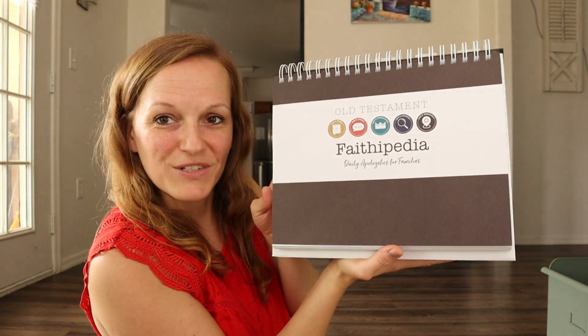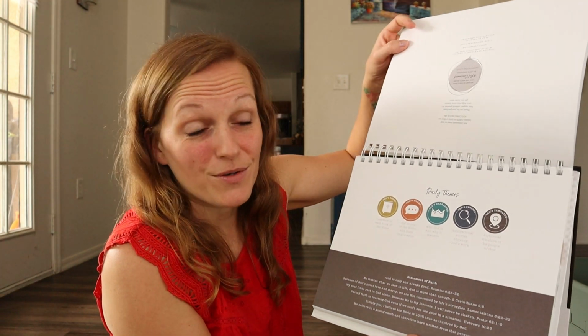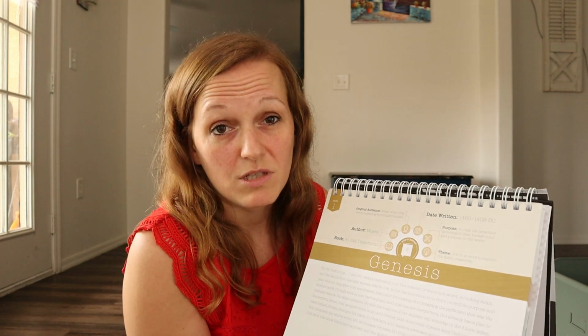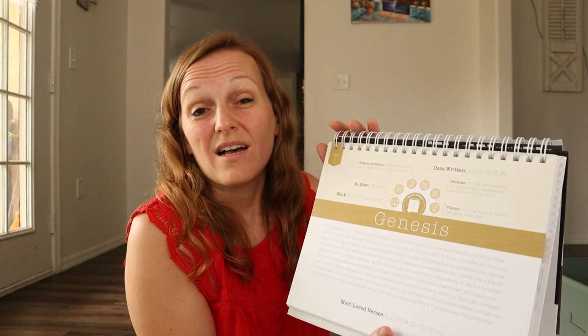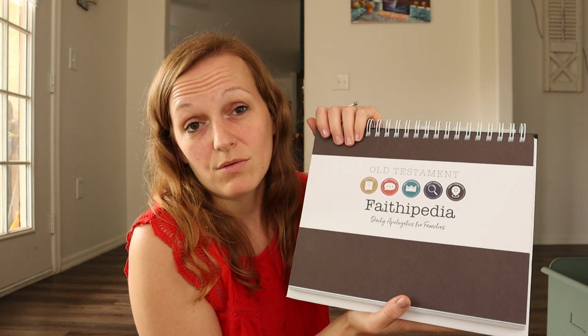Now, we will be doing this during our morning basket time. And then I did purchase their Faithopedias that I'm so excited for. You guys, look, it's like a trifold and it just sits on your counter and it's beautiful. And this goes through each book of the Bible, and they have journals that accompany it. And I don't know if we're going to use the journals or not. I did purchase them. I think we're going to use them just for the questions because we're going to do this at the end of the day as a family with my husband. So then that way we're all working our way through the entire Bible. I did purchase the New Testament and the Old Testament one. We're going to be starting with the Old Testament, and then each one of these takes 27 weeks to get through. So it's going to be a full year.